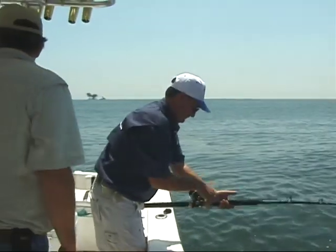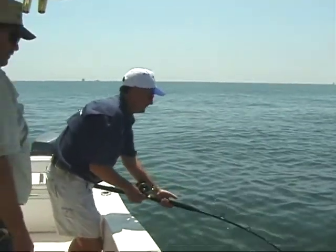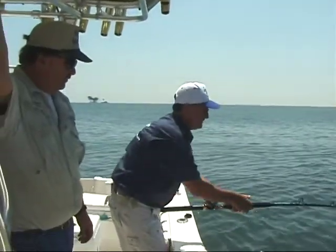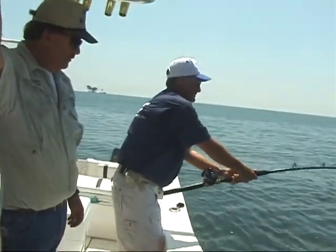Fish all over here too. Now, this one's got shoulders. Yes, it does. Shoulders.